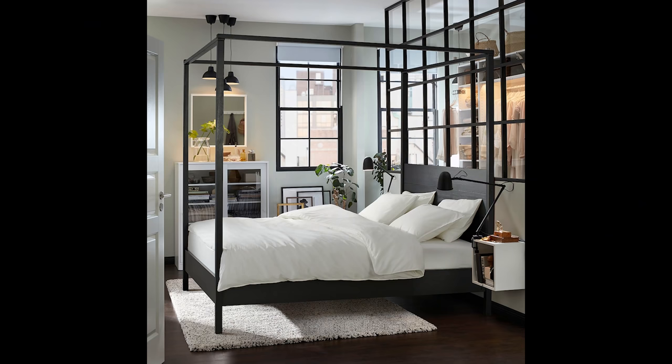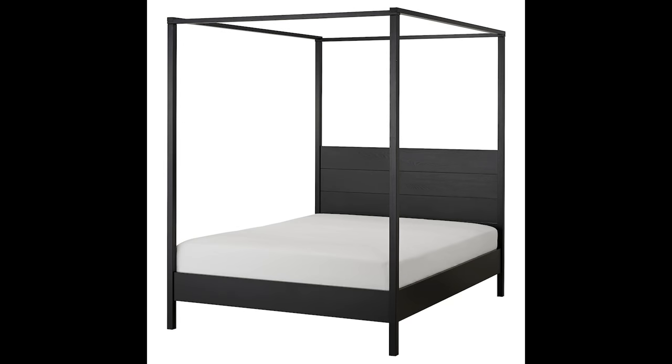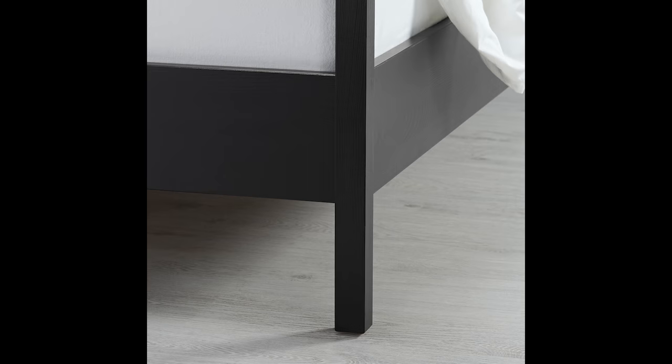Four-poster beds in black are going to be a thing. And sure enough, not only did CB2 come out with one very soon after, but IKEA has also come out with one, and it is so pretty. What I love about their four-poster bed is that it is more modern. I like the fact that it's still low profile.